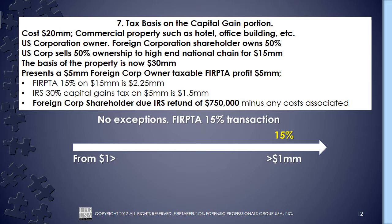Then the U.S. corporation owner, the foreign corporation shareholder, owns 50% of the U.S. corporation. The U.S. corporation owner sells 50% of the ownership in the U.S. corporation to a high-end national chain for $15 million. This adjusts the basis of the property now to $30 million. So there's a $10 million profit. It presents a $5 million profit, half of that $10 million, to the original foreign corporation owner in a taxable FIRPTA $5 million transaction. So FIRPTA's 15% on the new investing corporation's $15 million is $2.25 million.